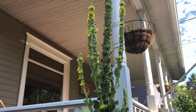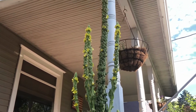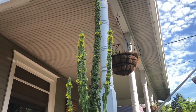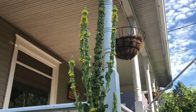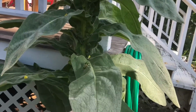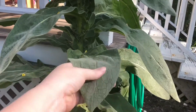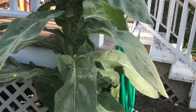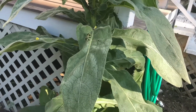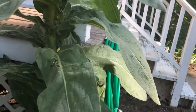So the flowers are most notably known as being really great for ear infections, especially in kiddos. You infuse them into an oil and just put a couple drops of that. It works really well. The leaves, which I have already collected some of, are super fuzzy. So you can imagine if you found this plant while you were camping or in a survival situation. I'll let your imagination do the talking there.